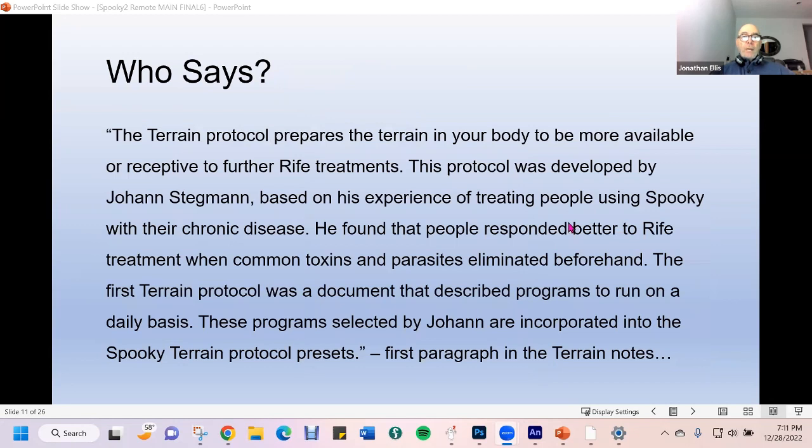So this is what I was talking about before. He was treating for chronic diseases, and he just found people responded better when they used the terrain. And this is literally the first paragraph in the terrain notes. So when you bring up terrain, you're going to see this paragraph. So who says? Johann says.